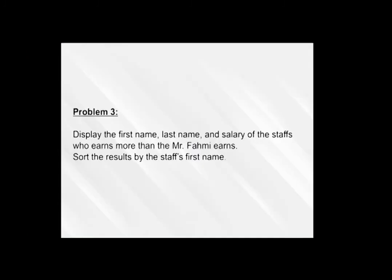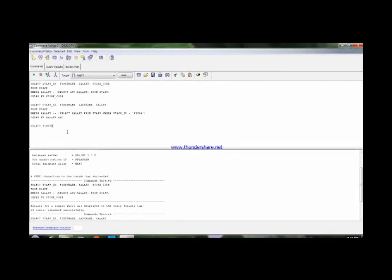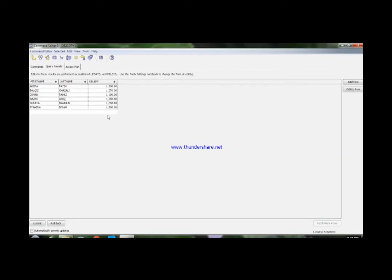Problem 3. Display the first name, last name and salary of the staff who earns more than Mr. Fahmi, and sort the result by the staff first name. To solve problem 3, first of all, select first name, last name, salary from staff table, where the condition is salary is less than, and select salary from staff where first name is equal to Mr. Fahmi. So in the comma we don't put the Mr. So put the name Fahmi and order by first name. Highlight it, and this is the output for problem 3.